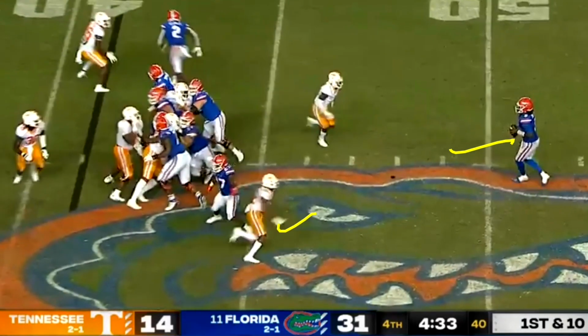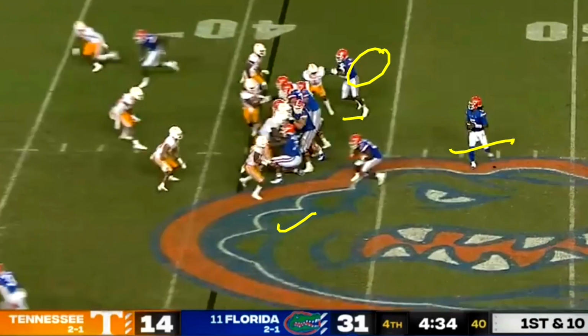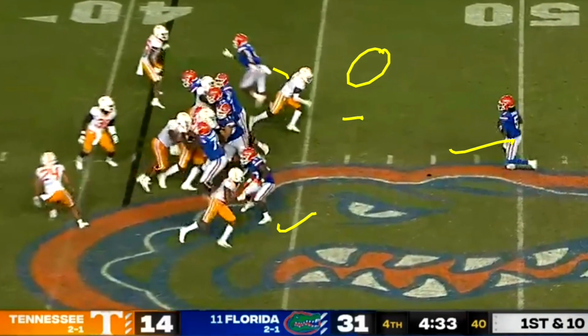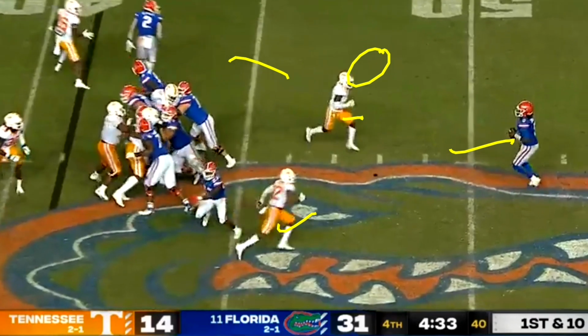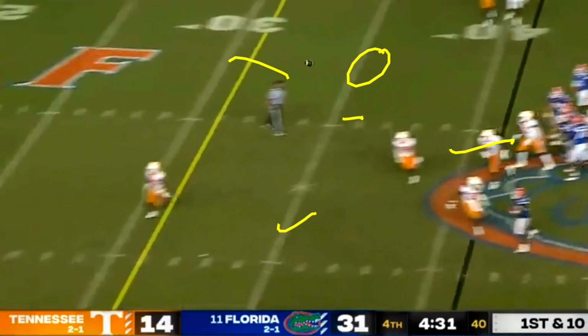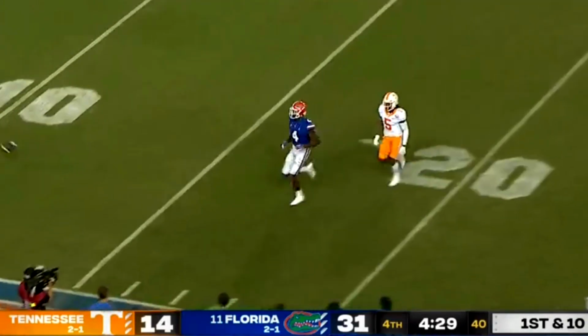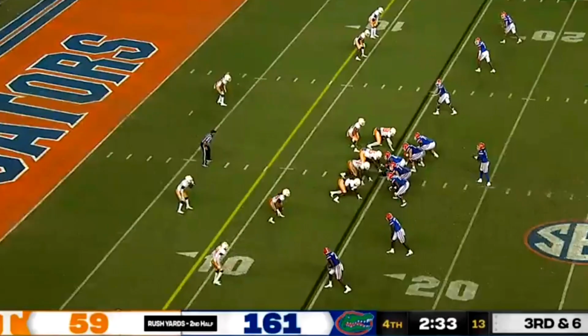I know you have pressure coming. It's okay. You knew that was coming because you're getting a chip and release right there from Gamble, but you gotta set the feet. Again, you're gonna have a hard time playing quarterback if you are backpedaling and then throwing like that. So Florida takes a shot on 1st and 10. Tennessee dares them to do so. Tennessee wins that gamble.